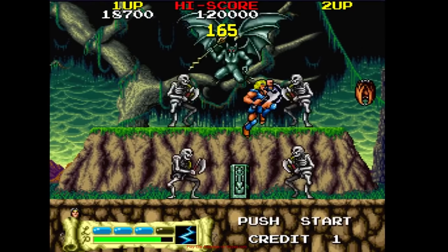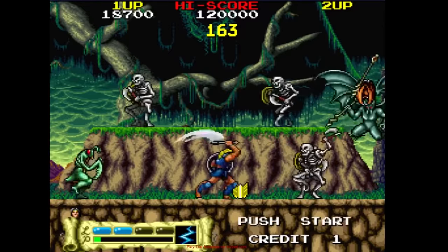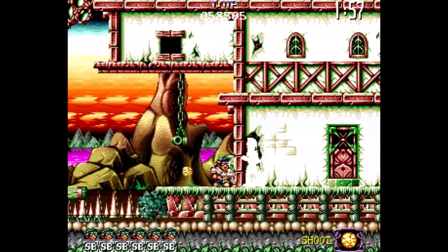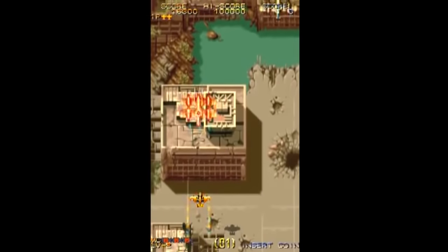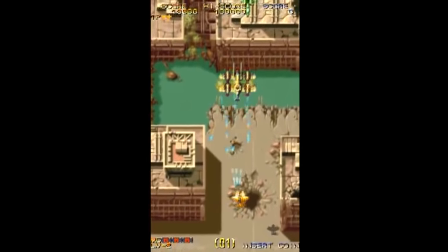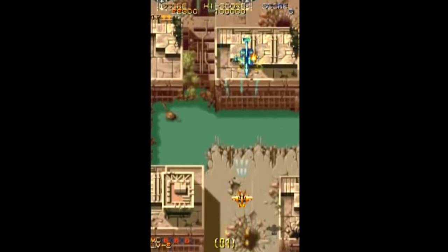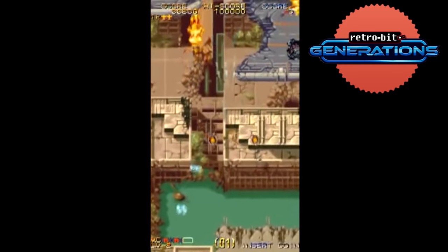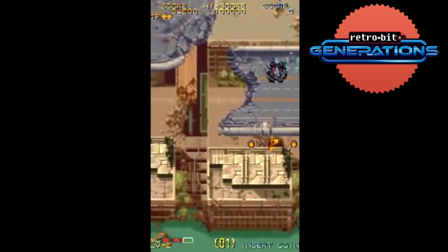Every time I look through the list, another curious choice pops out, like Astyanax, Kickle Cubicle, Jim Power, and Varth, Operation Thunderstorm. These are not the type of games that normally get modern ports. So, once again, I have to give the advantage to the Retro Bit Generations.